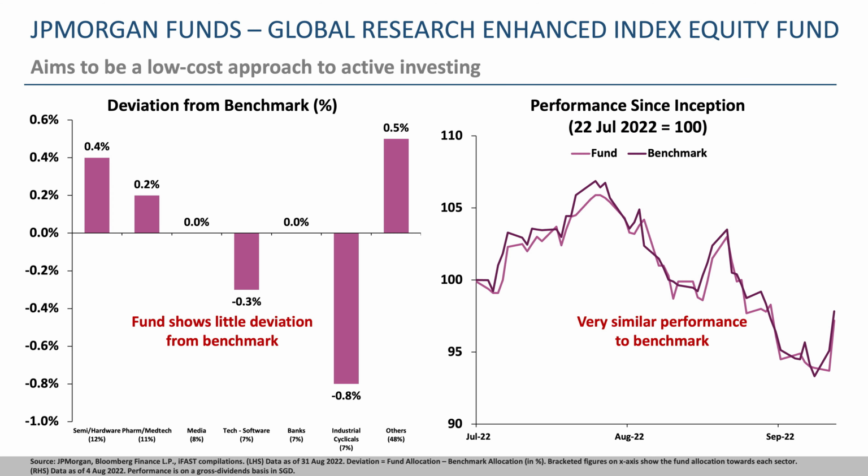This fund has a similar sectoral allocation as its benchmark. Its largest off-benchmark position is in industrial cyclicals, with just a 0.8% deviation from its benchmark. We see a similar trend in terms of geographical allocation and top 10 holdings, which are both very similar to that of the MSCI World Index. This represents an interesting approach to active investing, where investors can achieve returns likely similar to the benchmark, while also leveraging on the ideas of JP Morgan's research team.